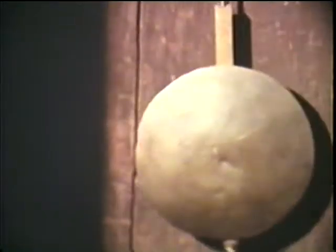A pendulum is a specific example of harmonic motion. Newton explained the physics behind the movement of a pendulum to demonstrate, in part, just how fundamental to all of nature were his laws of motion.